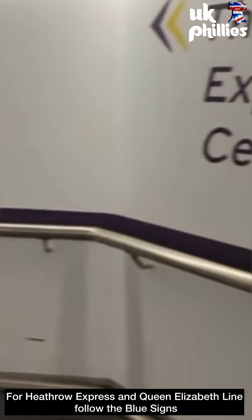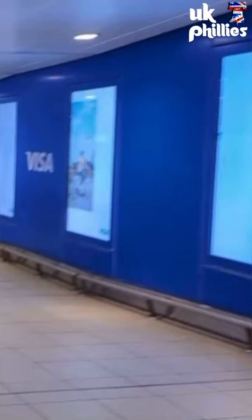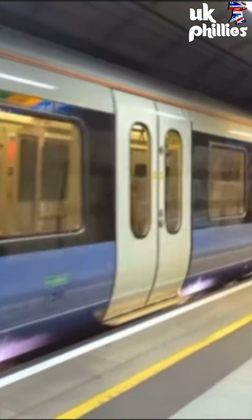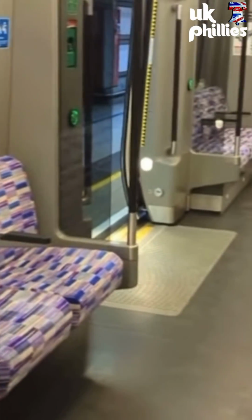It's pretty straightforward. Another alternative is the Queen Elizabeth line. 35 minutes to Paddington, a few stops before Paddington and a few after as well going further into London. Prices start at £12.80. You can use your debit and credit card to tap on or off, or your Oyster travel card. The two trains go from the same platform, but they are clearly different trains. Look out for the logo. One will have Heathrow Express, one will have Queen Elizabeth line.